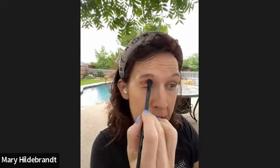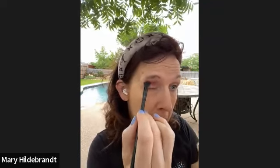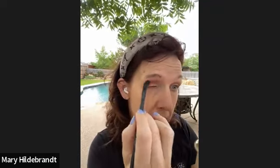So I put a little bit on my brush. As you guys know, I can't see very well without that. I'm going to go to the mirror so I can see. I'm going to go right here in the deep crease of my eye. And then I'm going to use a windshield wiper action and go back and forth to just lightly blend all of that in so that I'm getting all sides.